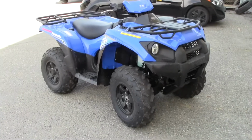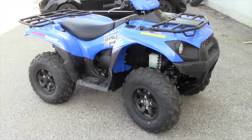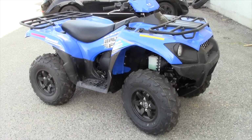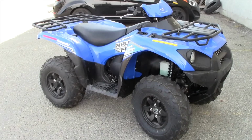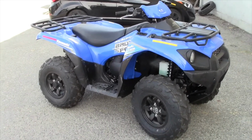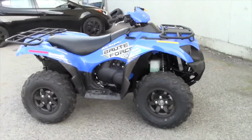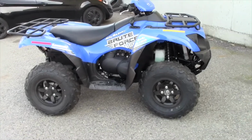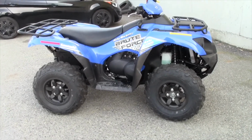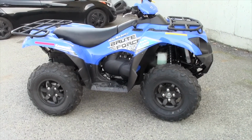So overall, the Kawi Brute Force is a really, really nice bike. If you're looking at something to do work around the farm, or just do your ATVing with the guys, go camping or hunting and that kind of stuff, this is a great all-around machine. And you can expect great quality from it as well. I really didn't have any issues with my old machine, and it was old and beat up when I got it, and it actually did me quite well for at least the year or so that I had it.